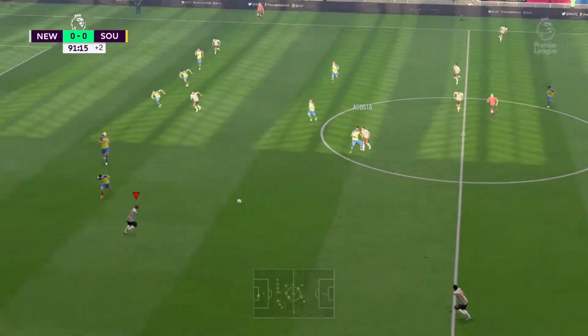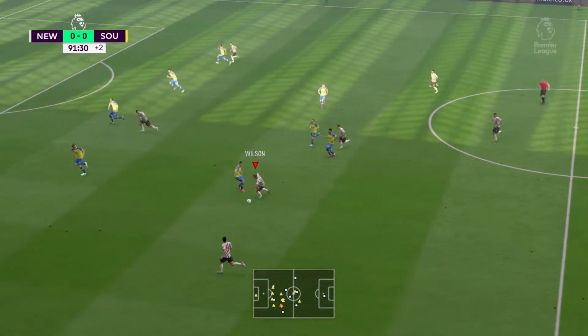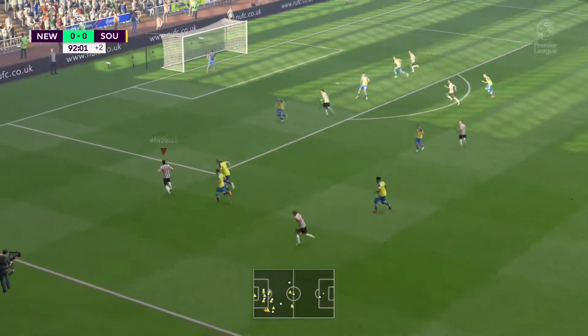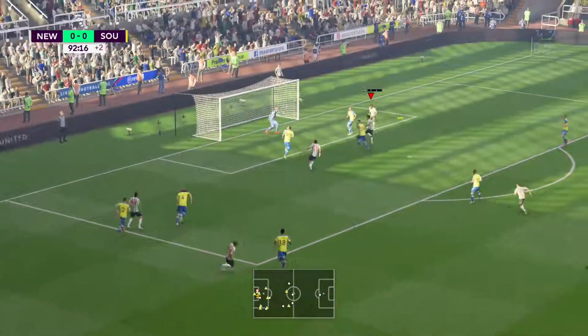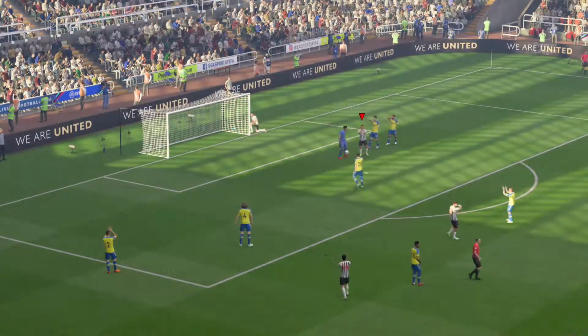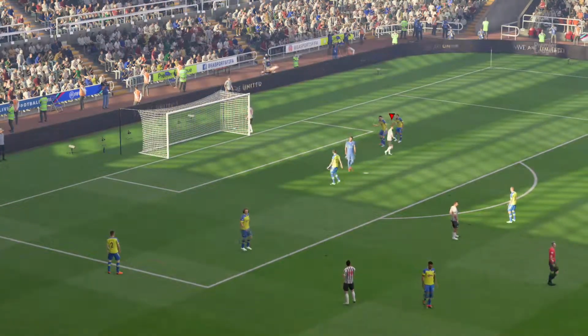Casemiro. Wilson. Manquillo. They want to use the width, Newcastle, and they're doing it well now. And the goalkeeper, it's his ball. And that's it, the referee has blown. Final whistle.